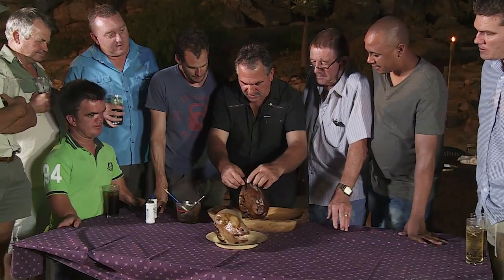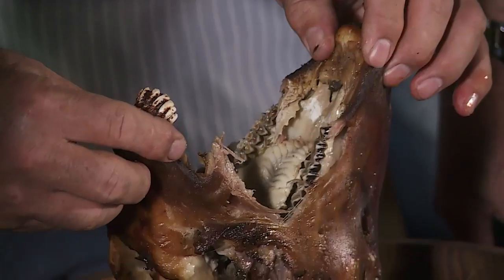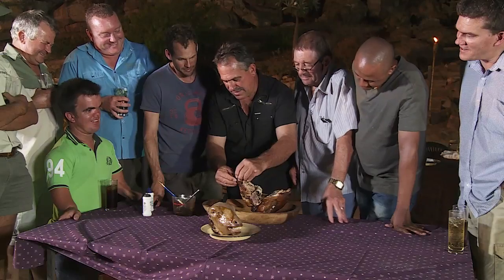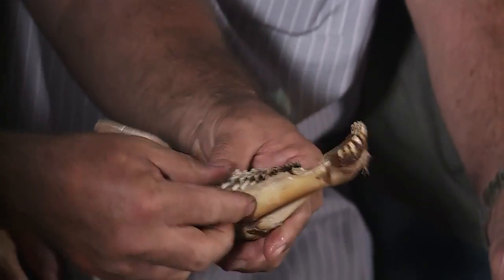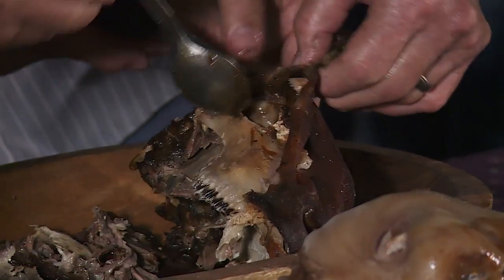First of all, when you take the sheep head and you open it, first remove the jaws. But then when you know it is properly prepared, it falls off the bone. You can see there's no meat in this. This is the oyster part.